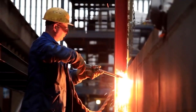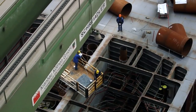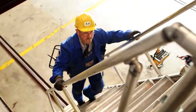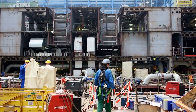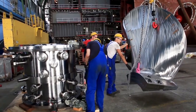For the vast majority of cruise ships, all of their cabins are built separately from the rest of the vessel. On a construction line akin to a car factory, every aspect of the cabin is added in the factory, including the plumbing and fitted furniture. These cabins are then transported to the shipyard, where they are slotted into the vessel using the magnetic force.